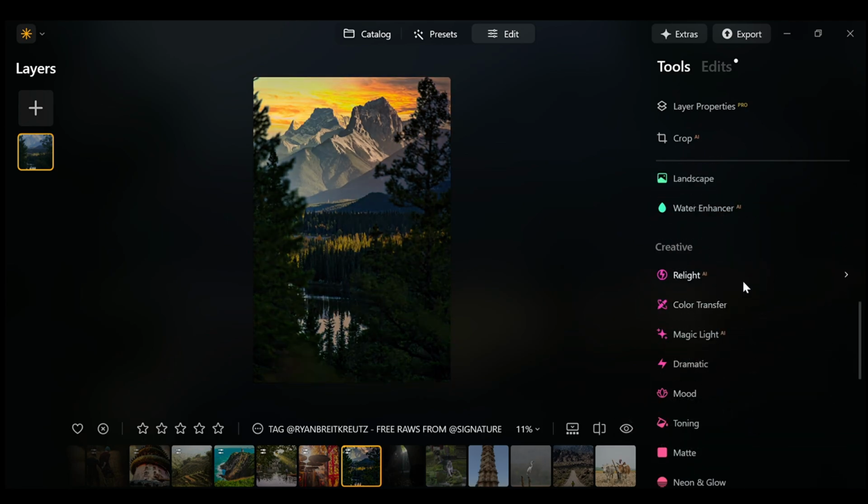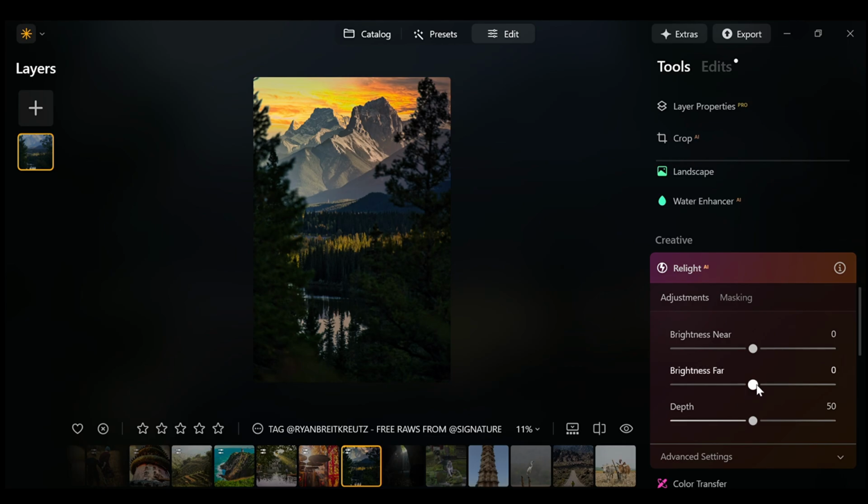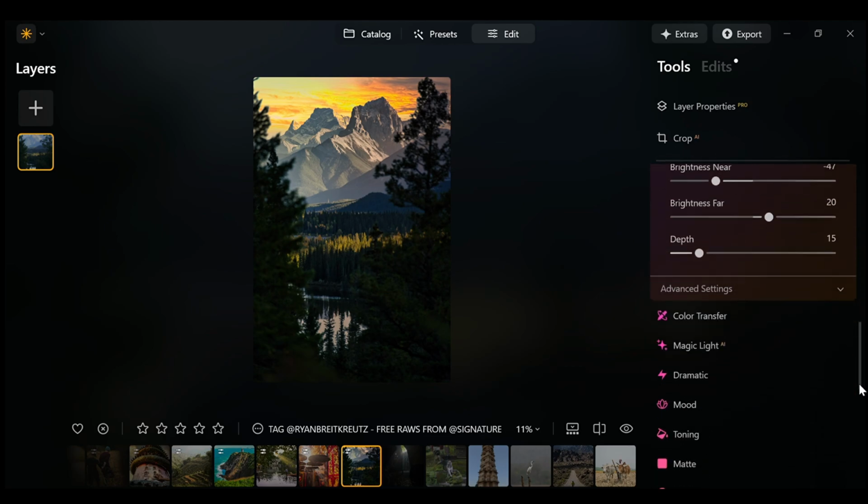Relight AI addresses one of photography's most challenging aspects: balancing light across different parts of an image. Instead of struggling with multiple adjustment layers and masks, Relight AI lets you independently adjust lighting in the foreground and background. It can brighten shadows or tone down highlights in specific areas while maintaining a natural look. This tool alone can save hours of editing time per image, especially for landscape and real estate photographers.